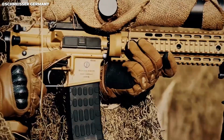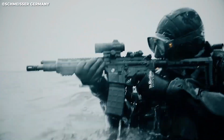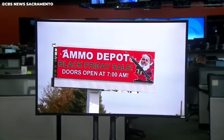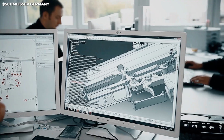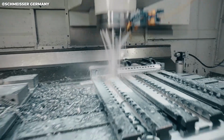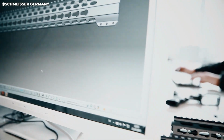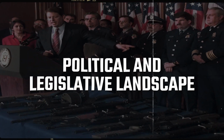The AR-15 isn't just a product, it's a cultural phenomenon, and gun manufacturers built that piece by piece with some of the most effective and at times controversial marketing strategies the firearms industry has ever seen. But how have these companies navigated the legal minefield surrounding this rifle? With so much debate over gun laws, how do manufacturers keep producing and selling millions of AR-15s without being held back by regulations? Political and legislative landscape.